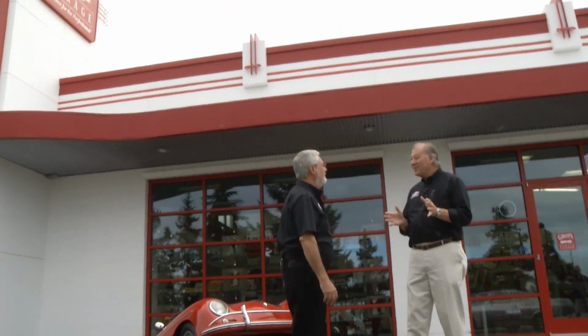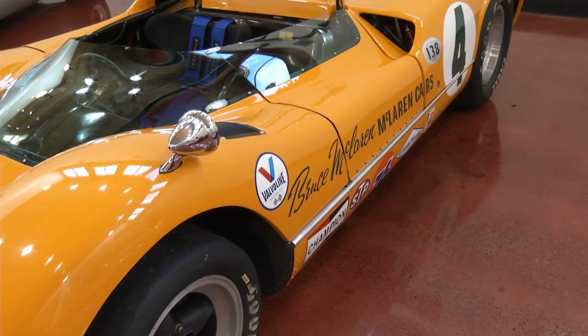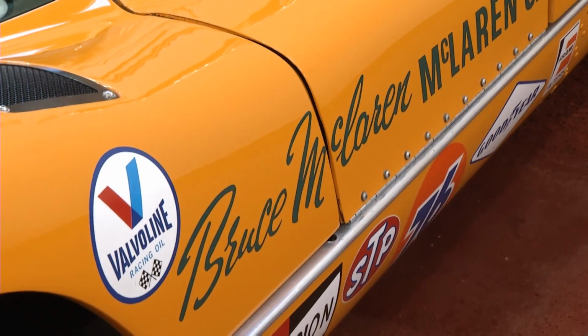Hey, behind these doors lie one of the greatest car collections you've ever seen. There's some awesome stuff in here. A '55 Cadillac two-door with some subtle body mods. It's beautiful. And there's one of the best and greatest road racing cars in American history.